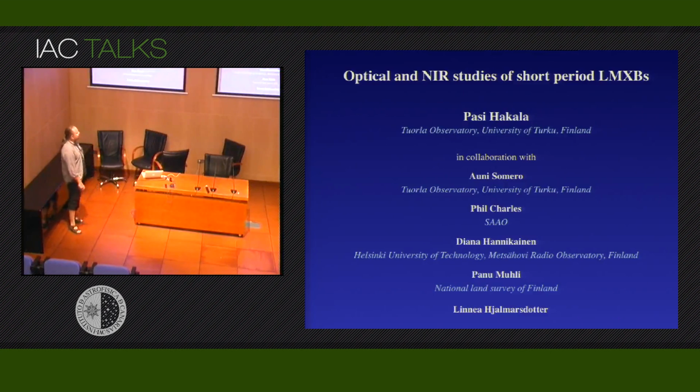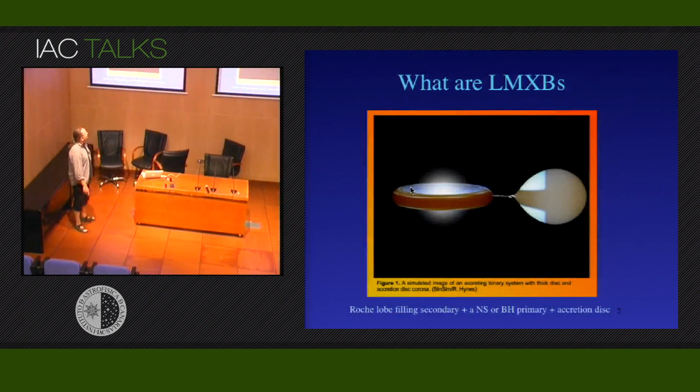Okay, the title is Optical and Near-Infrared Studies of Short-Period Low-Mass X-ray Binaries. I'm sure most of you, or some of you anyway, know what these systems are, but I'll quickly recap. Low-mass X-ray binaries typically have a main sequence secondary star, or a slightly evolved secondary star, filling its Roche lobe, and then you have a primary star, which is either a black hole or neutron star, and then you have an accretion disk around it, and sometimes some corona, and sometimes some jets as well.